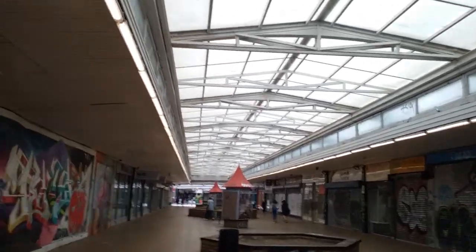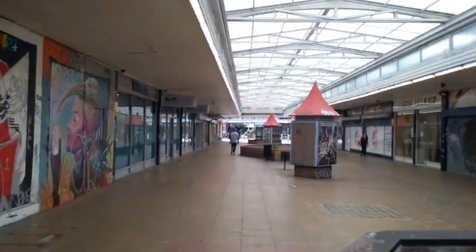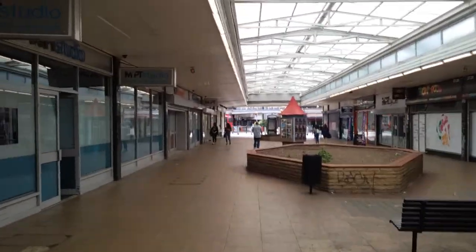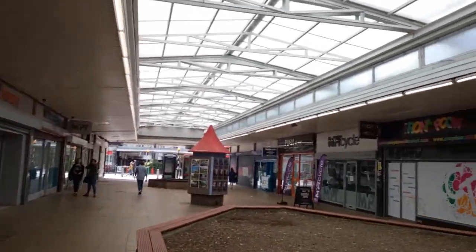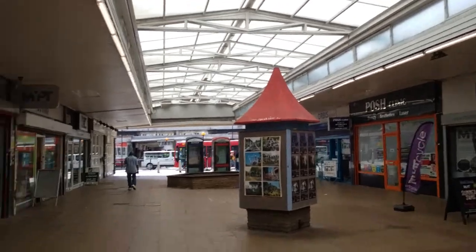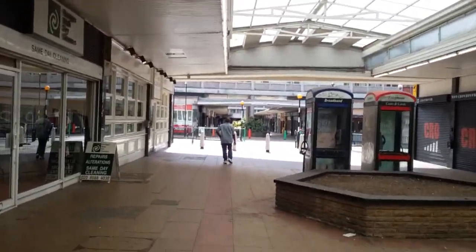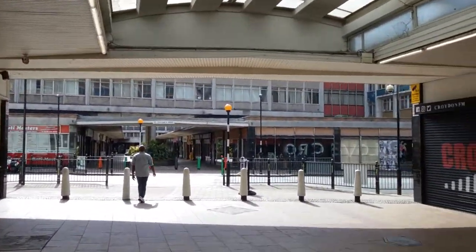The plan is to pull all this lot down, all these shops will go, all these buildings will be pulled down eventually for the new development. I think at the moment they're just concentrating on St George's House. Once that's converted and finished, then they'll start Queen Square, I would imagine. All this lot will be pulled down.